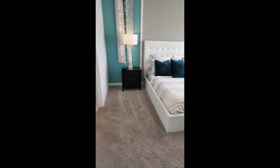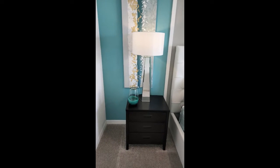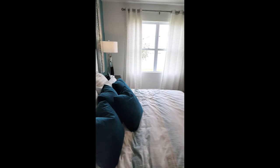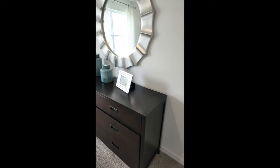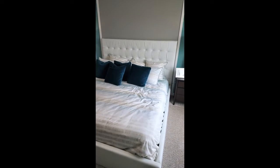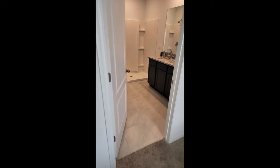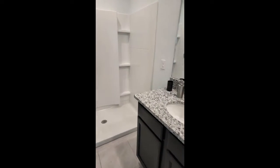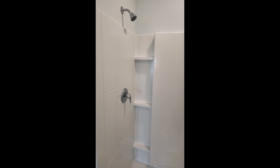Let's take a quick look at the master bedroom. A very spacious master bedroom. Let's take a look all the way around. In the master bathroom, and the shower, very large shower.